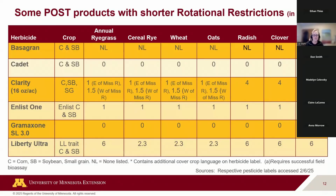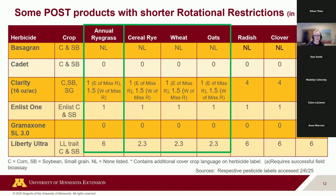Now I did want to also just throw in some post-emergence products that had some shorter rotational restrictions too, because again, I know when you're grazing a cover crop, that's a really great way to help pencil out cover crops. You can get some real value from that, and we have products like Basagran that's been around for a long time. There's none listed actually for any other crops. Also like Cadet, that was all at 0. A lot of these are non-residual products. They're not soil active. So again, Enlist One, very popular product, Liberty Ultra, and that's also pretty popular.